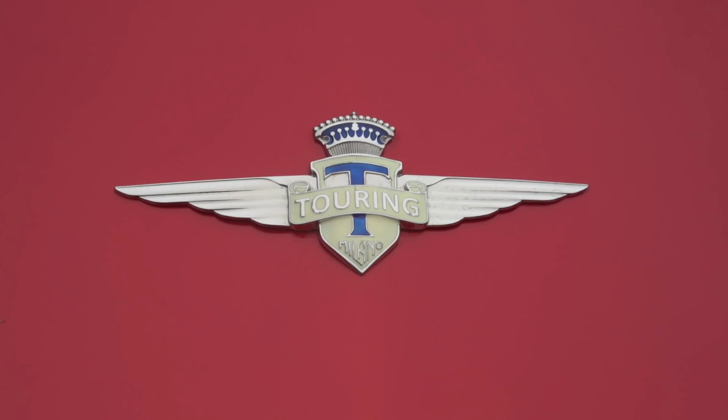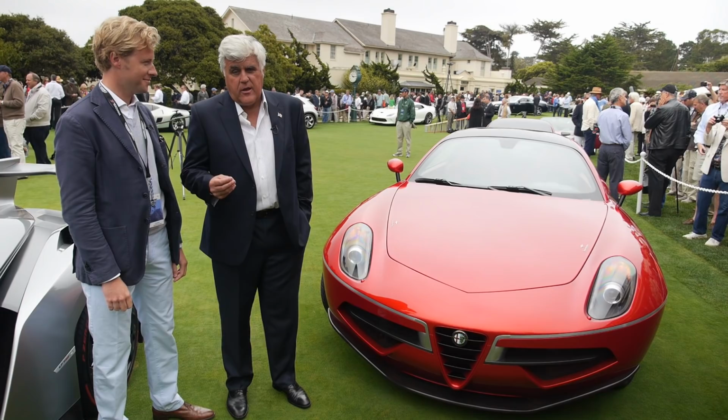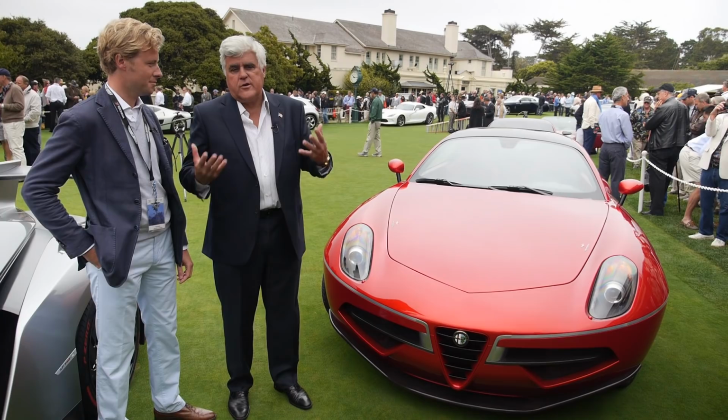Okay, we're out here on the lawn at the Pebble Beach looking at some of the concept cars, some of the beautiful cars. You know, it is so hard to make a modern car look beautiful because you have so many regulations and rules you have to follow. It's not like the old days when a designer could just have free reign and design whatever they want. This is Louis, you are head of design for Touring Superleggera, correct?